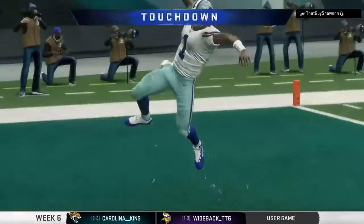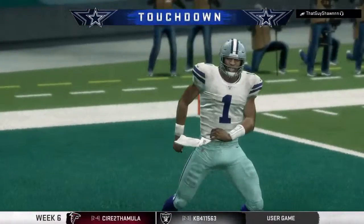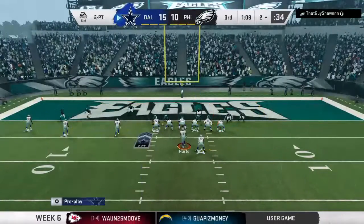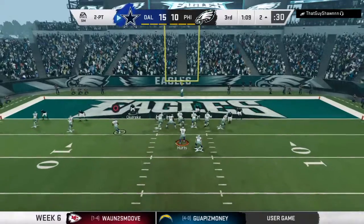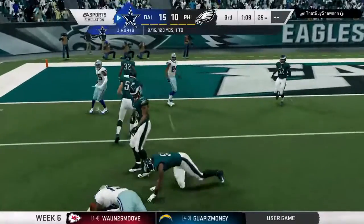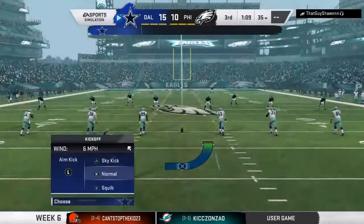And he is into the end zone for a Cowboy touchdown. Their mobile, agile quarterback with his 13th touchdown of the year and second of the game. And the Cowboys have retaken the lead. This will be caught at about the 5. And he'll go backwards, losing yardage to the 5.